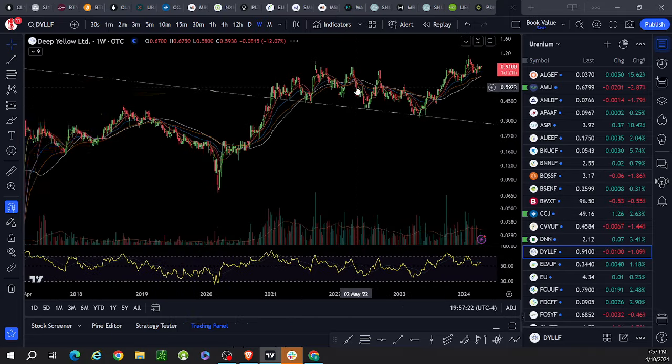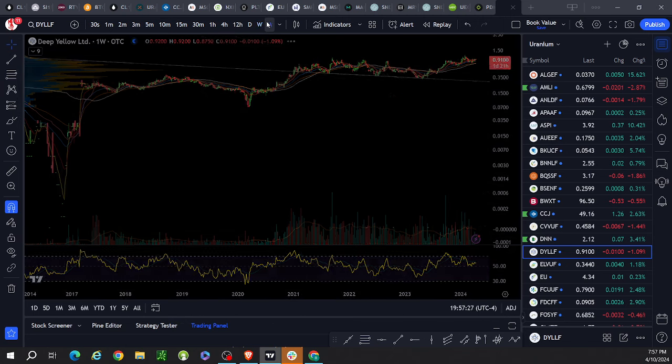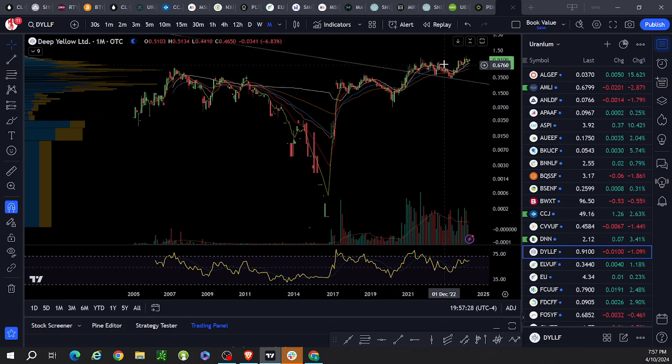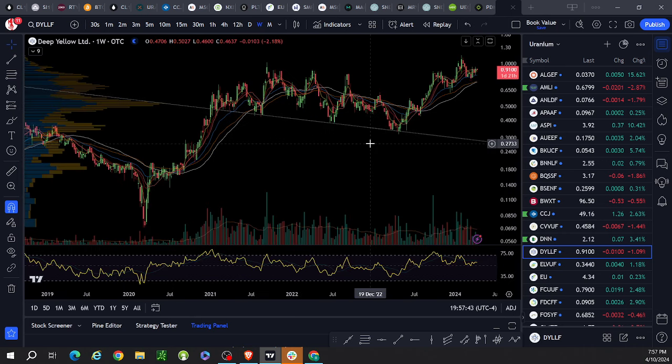Deep yellow. Yeah, deep yellow is looking fine as well. You know, the AXS, it's been doing well. So deep yellow is hovering around its all-time highs. Another great chart, right? So just keeping an eye on it. I'm in a better position here than I am in Bannerman at the moment. Probably change at some point.